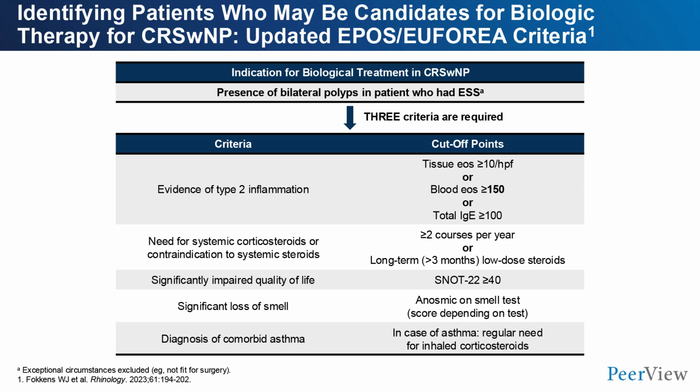And very rarely do we ever see this anymore. We used to see this prior to biologics, where they were steroid-dependent, often asthmatics. They should have significant impairment of quality of life, and one way to assess that is by SNOT-22, or sinonasal outcome test, our favorite way of checking quality of life in the sinuses. Greater than or equal to 40. Loss of smell, significant loss of smell, is a very big indicator of type 2 inflammation.